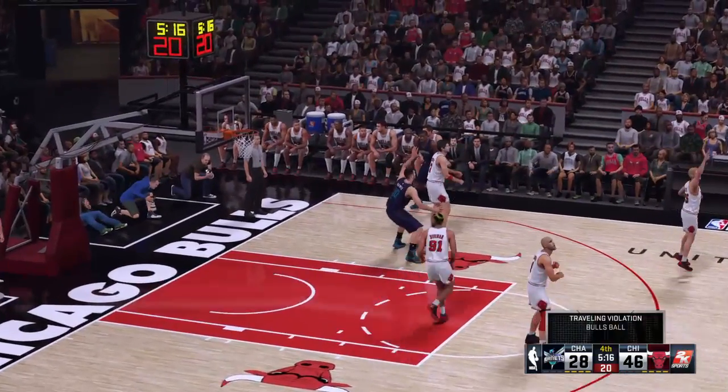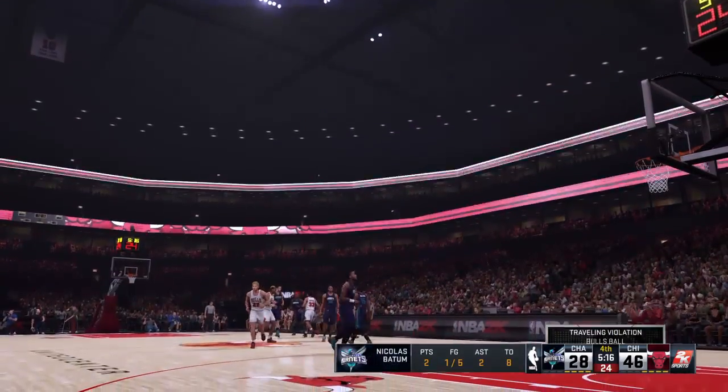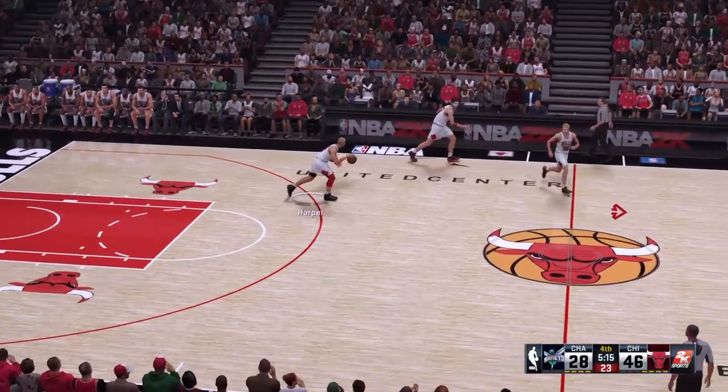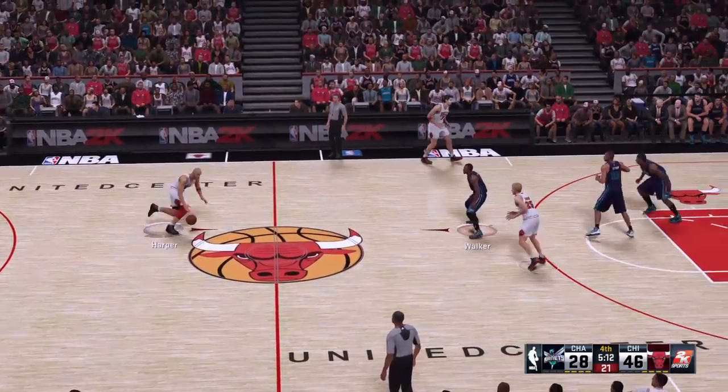Batum for three. And that's going to be too many steps. Gets the whistle on the travel. Sloppy is the only way you can describe his play thus far. Just way too many turnovers. Jefferson's checked in for Spencer Hawes.